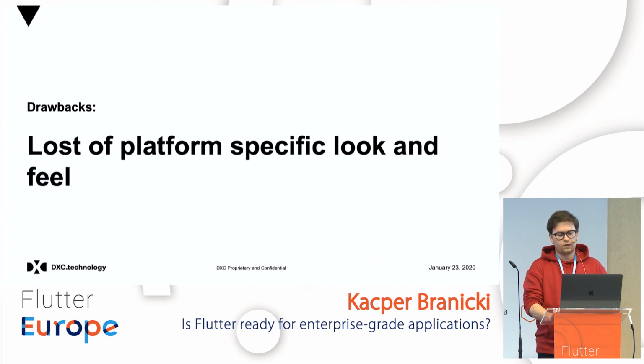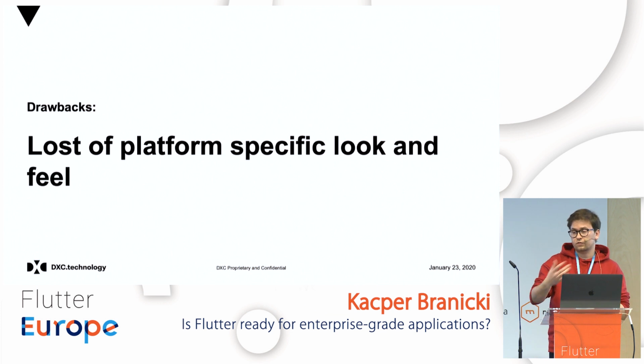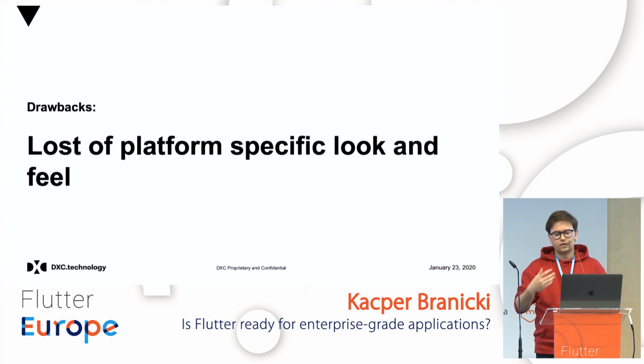What is more, with Flutter, we can lose the platform-specific look and feel of the application. This is important for iOS users, for example, who are accustomed to specific behavior in the iOS system. Of course, Flutter can achieve the iOS look with Cupertino-style widgets. But of course, this is a separate implementation from Material Design. What is more, in another version of the system, for example iOS 13, they can change layouts, for example the time picker. And in our Flutter applications, the time picker will be the older one, because we are rendering components on the screen rather than using native ones.